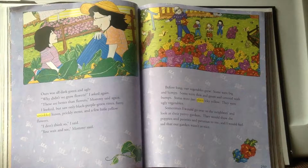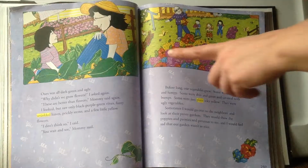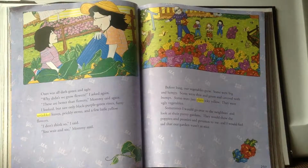They weren't fancy. Now, let's talk about how the gardens are different now. The neighbors are growing these beautiful flowers, and the girl is growing vegetables that the girl thinks are really ugly. So those are different things when it comes to the garden. Now, how are the gardens the same? Well, both kinds of gardens have plants in them, and both kinds of gardens needed people to actually plant them. They didn't just grow on their own.